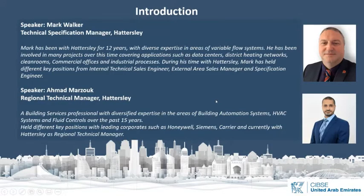Our speakers today are Mark Walker, technical specification manager at Hattersley. Mark has been with Hattersley for 12 years with diverse expertise in variable flow systems. He has been involved in many projects covering data centers, district heating networks, clean rooms, commercial offices, and industrial processes. He has held key positions from internal technical sales engineer, to external area sales manager, and specification engineer.